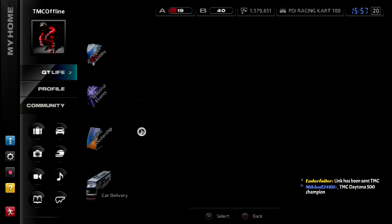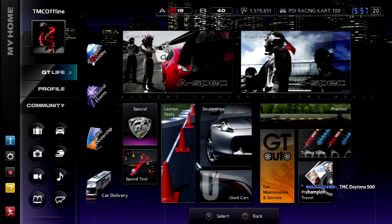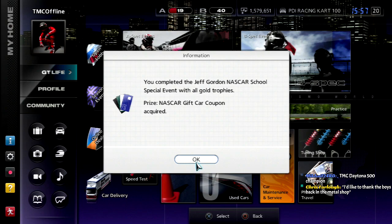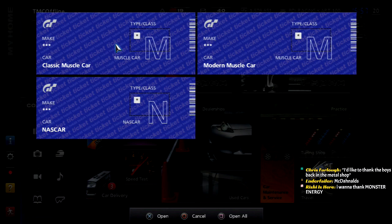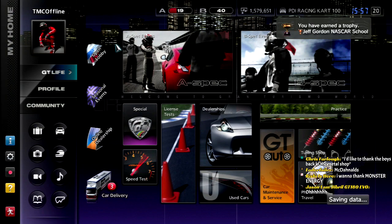Okay, so what we win is this. For bronze, we win a classic muscle car gift coupon. For gold, we win a NASCAR gift coupon. Please don't be another Kyle Busch car. And we win a modern muscle car for silver. Okay, so which classic muscle car are we gonna get? Please don't be a Cougar. Or a Cobra. I want a different car. I don't want a repeat car, because that would really suck.